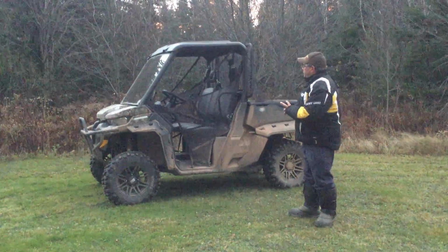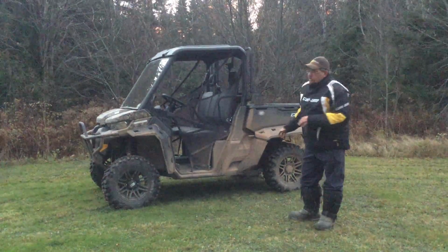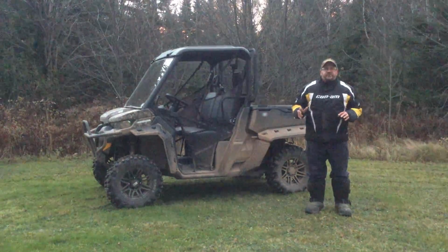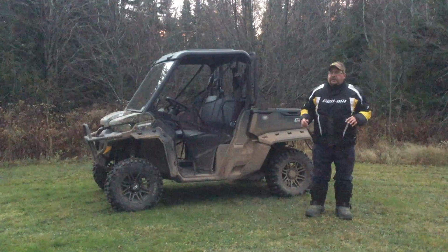Looking here at the new Can-Am Defender HD10. This is the DPS model. So we got out yesterday with the St. John ATV Club and put on about 120 kilometers. So I just kind of wanted to give you a little ride review of what we found yesterday.